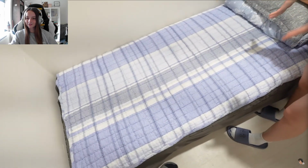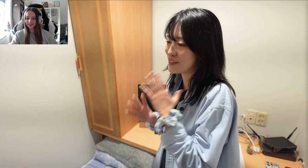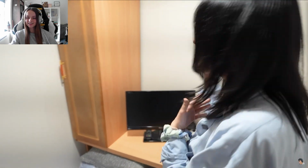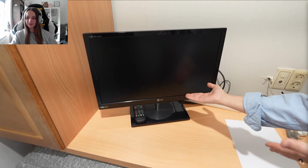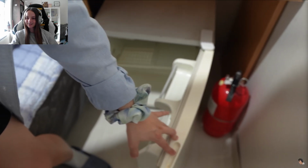cozy bed. Cozy bed. But maybe for just smaller than 180 centimeters. Yeah, I was gonna say tall people are gonna struggle. Sorry, this room is not for you. Also, even TV. They have a TV. Cute little TV. And also a tiny refrigerator. Not bad. You have your personal fridge.